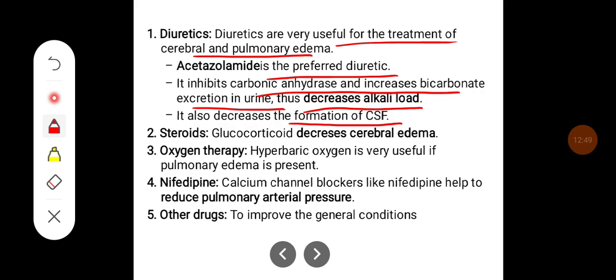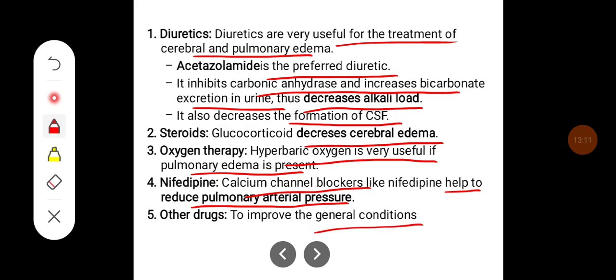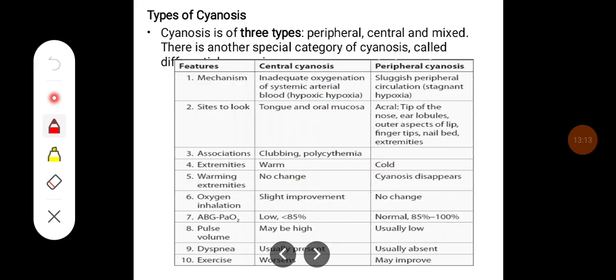Steroids. Glucocorticoids decrease the cerebral edema. Hyperbaric oxygen is very useful if pulmonary edema is present. Nifedipine is a calcium channel blocker which helps to reduce pulmonary arterial pressure. And other drugs which improve general conditions.